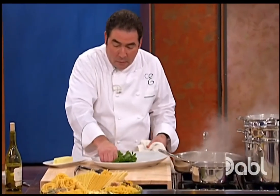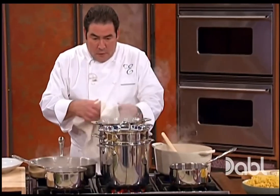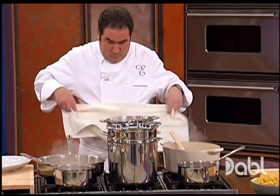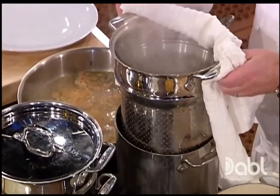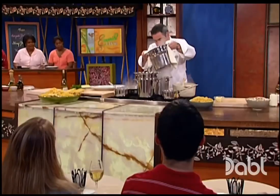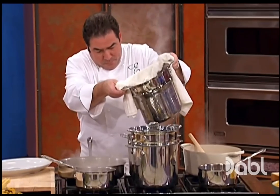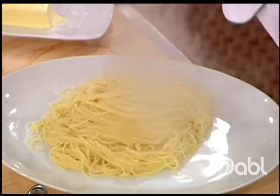While that's happening, we're going to go for our wonderful angel hair pasta. Let this drain real good. Still nice and al dente. See, it makes it a lot easier when you have one of these things. Drain it real good. On the platter, it's going to go.